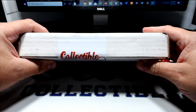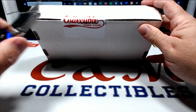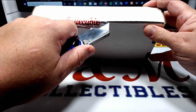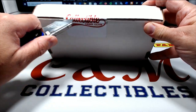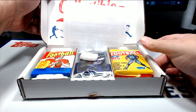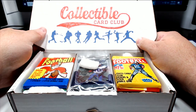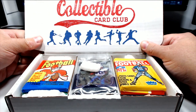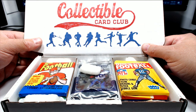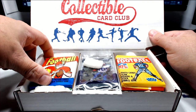I also have a basketball one, but I think this one is the football one. We'll find out. Here we go. There we go. Yes, that does look vintage football-y. There's the January newsletter, which we've already read a few times on the other videos. So there we go. That's what it looks like. Let's see what we got here.